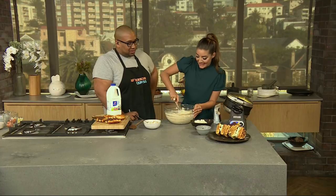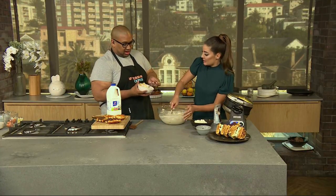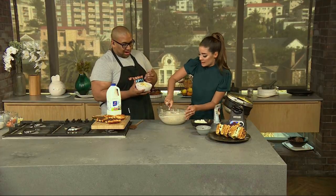Okay, cool. So what I've done is I've kept some of the batter aside. This is actually a batter that I made yesterday, and it's just an example of how perfect it is, and it stays so well in the fridge. You could freeze that just like that, have it in the freezer, ready to go anytime.